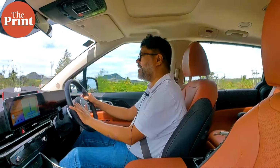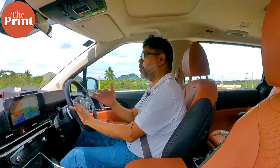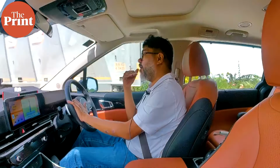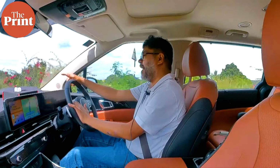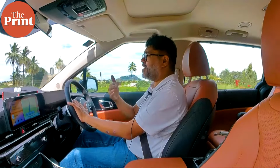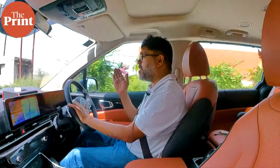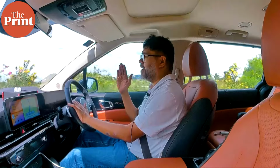Ride and handling is surprisingly good. I mean, of course, ride has to be very, very good when you're calling a car the Limousine Plus. Like, I've got a little bump coming up over here, and you really can't feel it now. I was going at 50 over there, but it's a comfortable car to drive. Even when you're taking corners with this car, body roll is extremely limited.